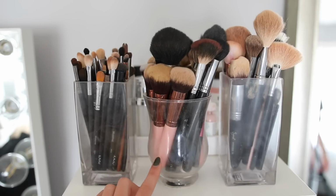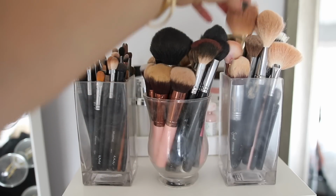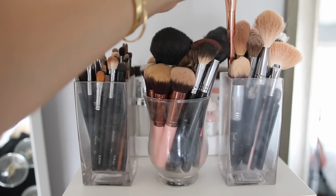The ones with the pink handle are from Luxie brushes, I believe. And then I also have some from Real Techniques, like this one's from Real Techniques, and so is this one with the metallic handles.